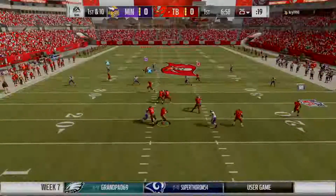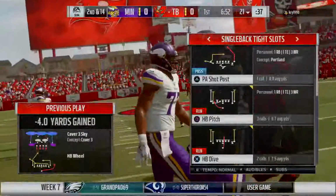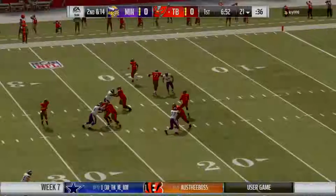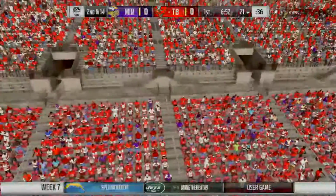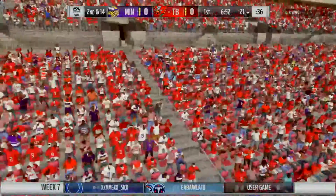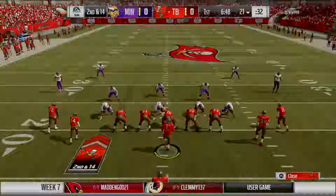First down, Winston. Pressure coming from the Vikings, and they get there and bring him down. Danielle Hunter, he's the one to get him, and that's sack number 7 for him on the year. Second and 14 as they've got work to do here after the sack.